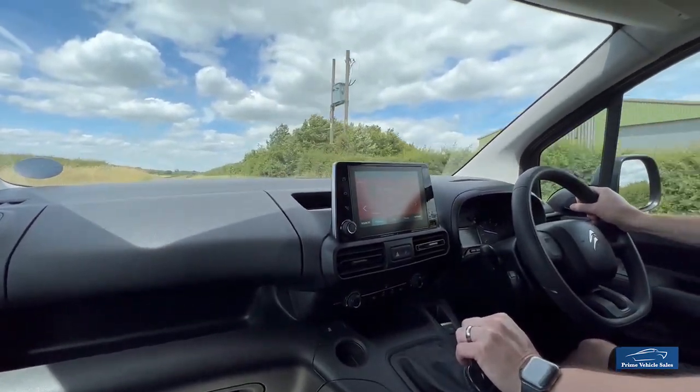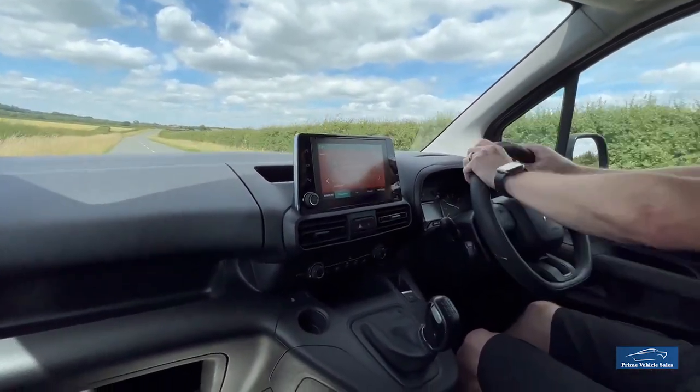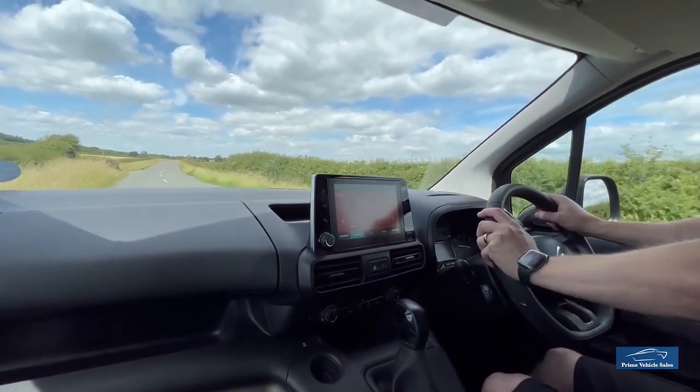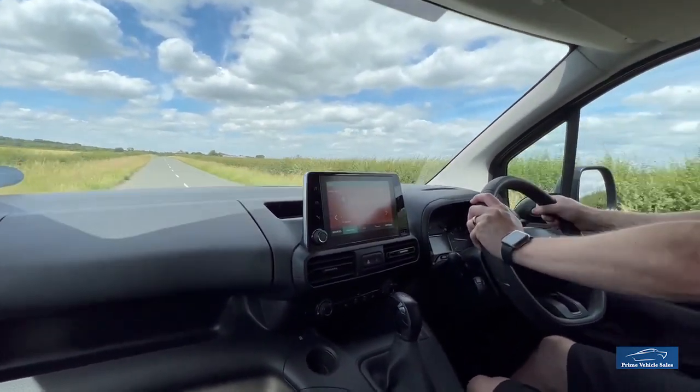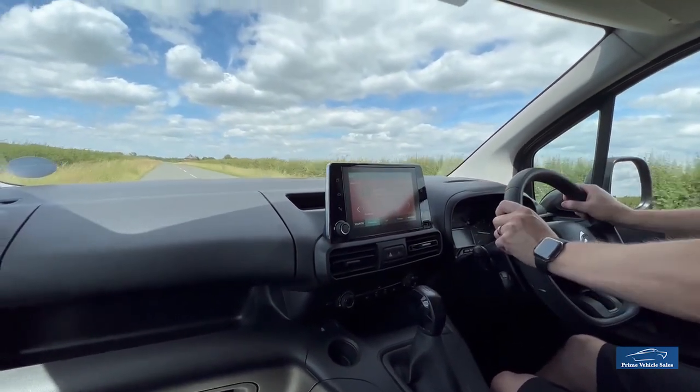Fairly decent improvement on the outgoing one in terms of the interior. Nice steering wheel, nice big dash, touch screen. No warning lights up on the dash on this one. It drives really well, all nice and smooth and tight.